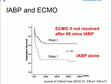Another approach, which I'm quite fond of, is this one, which was published a few years ago, which is take the patients in cardiogenic shock and get a balloon in. We know that a balloon won't necessarily improve the health of a population, but it may help individuals. And what they did was they started with a balloon and then after 1 hour, if things had not resolved, they moved rapidly over to ECMO. This is to try to better characterise the population. And in their hands, they moved from a 25% survival to a nearly 60% survival.